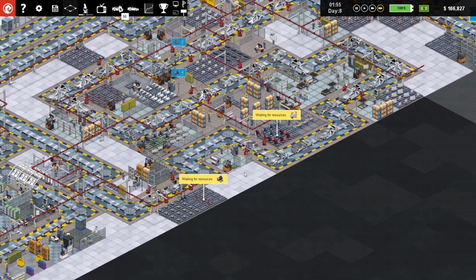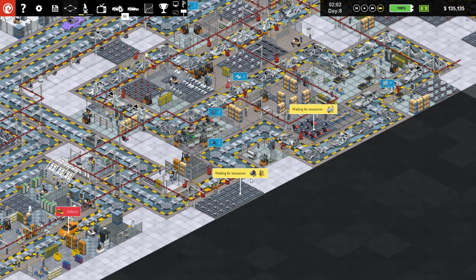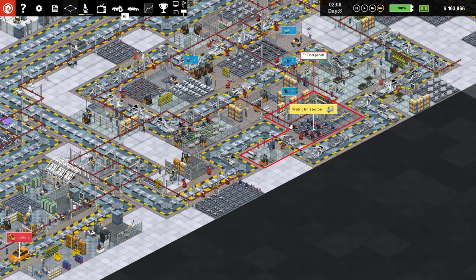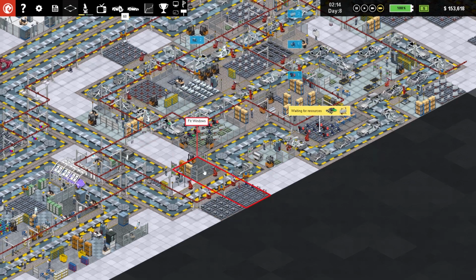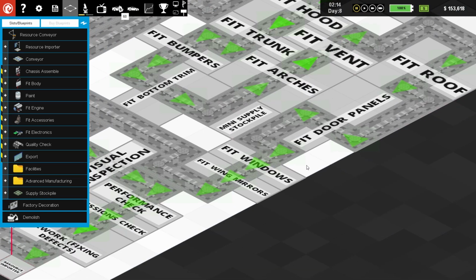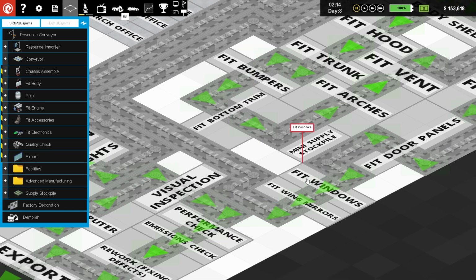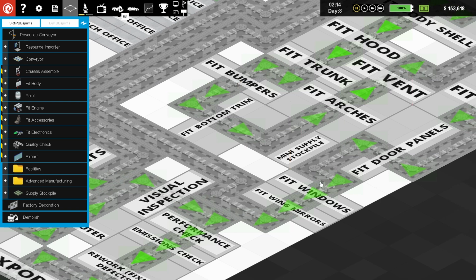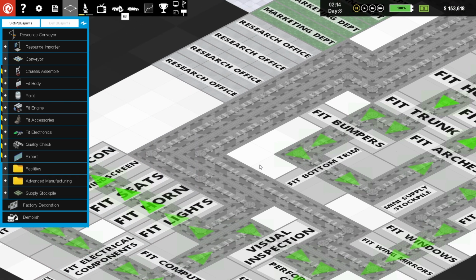It should be much quicker than that. I'm pretty sure that door panels is a very, very quick operation in comparison to almost everything else. So it's just about making sure that we have that up and running. Is there any way that we can perhaps get another door panel? I mean, if we were to move these fit window things over to this area and put another fit door panel in over here, what would the likelihood of that be?